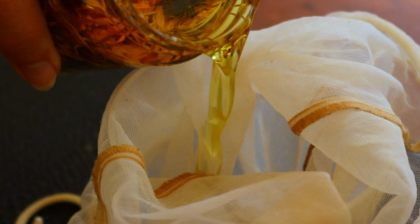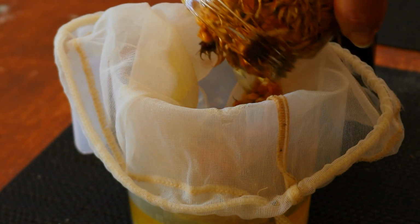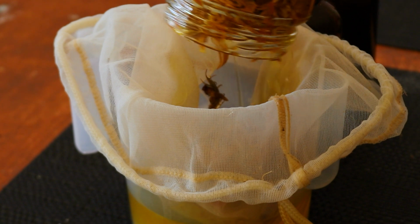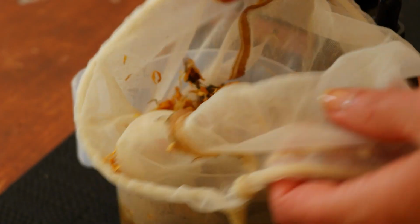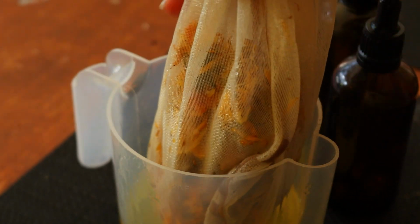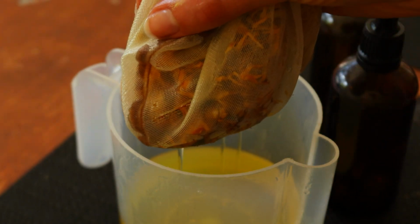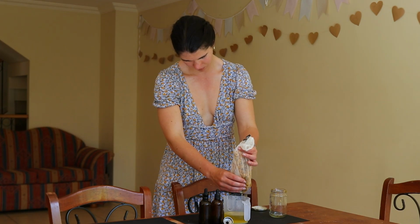To make this calendula-infused coconut oil, start by pouring 1 cup of dried whole calendula flowers and 3 cups of organic fractionated coconut oil or MCT oil into a high-speed blender and blend for 10 to 20 seconds to help break up the flowers and create more surface area for the extraction. Be careful not to overblend this mixture though.